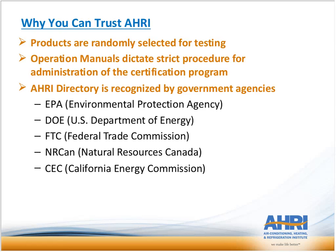One final note here on the regulators, they do trust us as well because we report to them on a daily basis. So the EPA, Environmental Protection Agency, DOE, U.S. Department of Energy, and some others here listed, they take the performance from our directory and they accept that as legitimate because they realize that we were conducting testing on a continuous basis and our programs maintain their integrity.